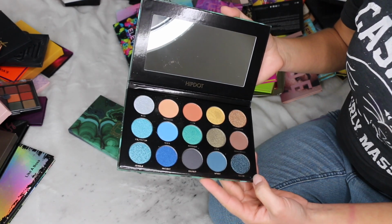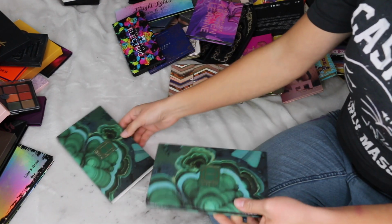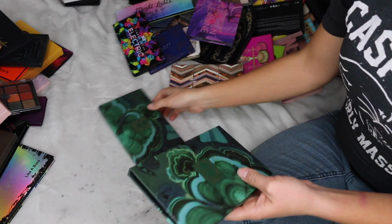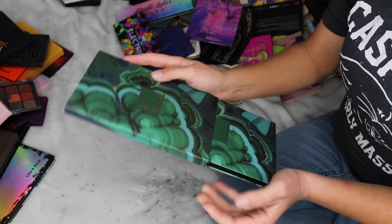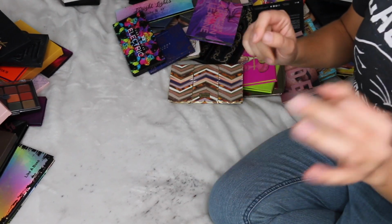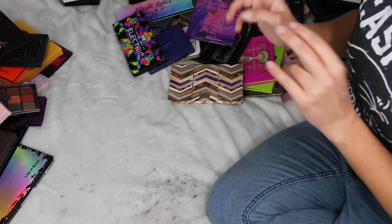It just doesn't stack up to the rest of my collection, so I've decided that it would make a lovely gift for somebody because the packaging is so beautiful, but I'm gonna declutter that as well. That's gonna go into the clutter pile, and I'm gonna have to make a note and post about the true number of palettes that is here.